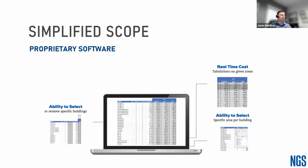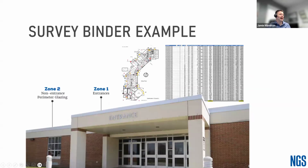What it allows you to do is filter it in real time. So if you've got a particular building that may be shutting down somewhere down the future, or it's just over budget, you can filter it and it'll update your pricing in real time. The other functionality is that when we provide you with that software, we also provide the survey binder, which will give you elevation pictures of all of the glazing that we're going to be installing film on.